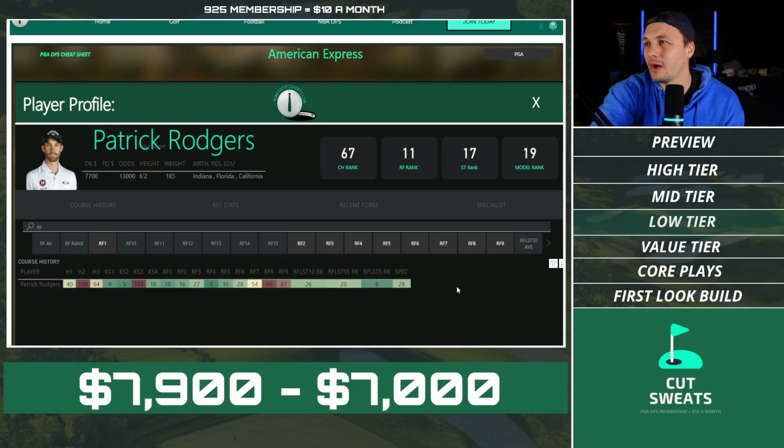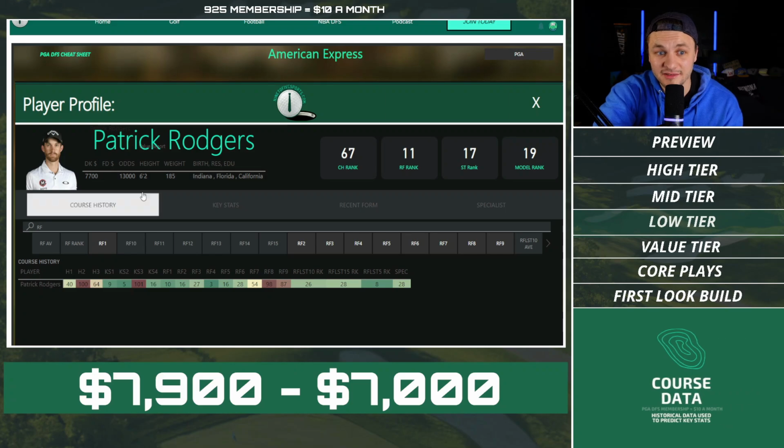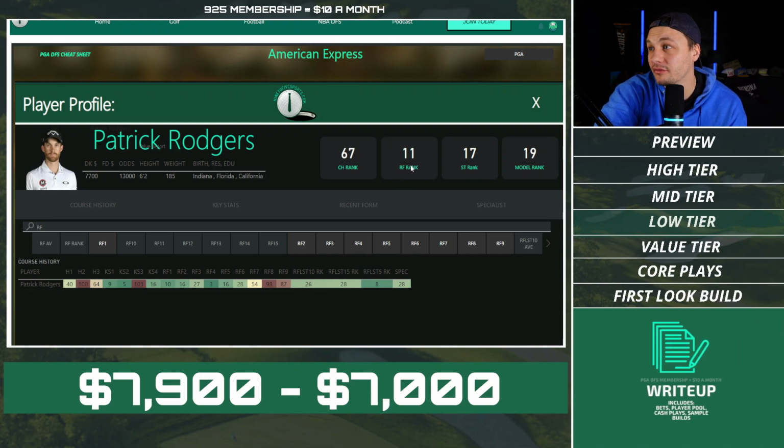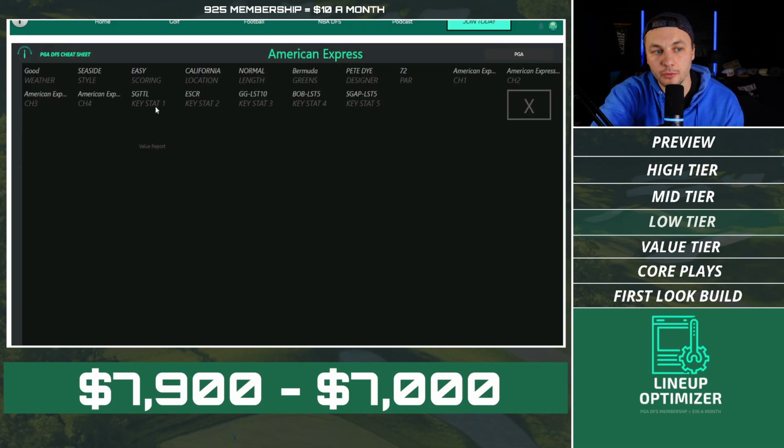From there, Patrick Rodgers does kind of feel like JT Poston of last week, given the exact same price tag, where given the price point, it is easy to end up on him. So looking at recent form wise, has been pretty spectacular. Ranks out top 11 in the field, recent form rank overall. Over the last 5 events, ranks out 8th in the field. We can see key stat wise, pretty good stuff there. So ranks out top 10 in strokes gained total and effective scoring.